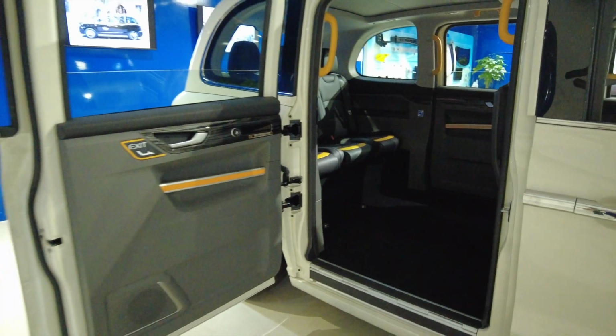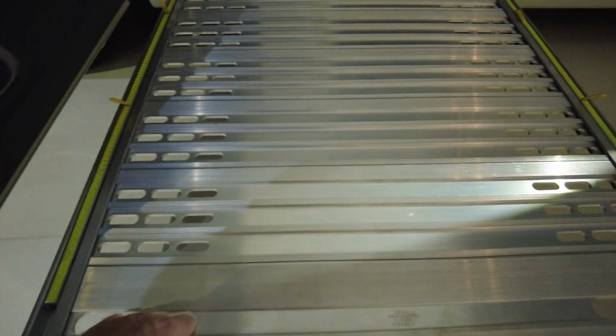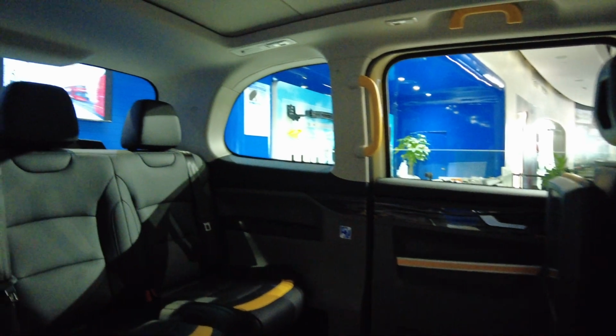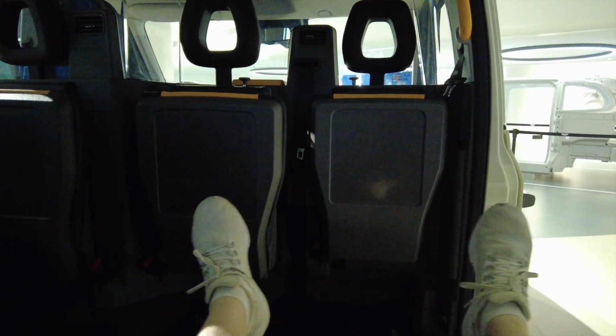Opening this, nice wide open, and of course down here, I'm going to pull this out for wheelchair access. Look at this, you even have a little moon roof here. Panels can go away, 3 seats in the back, plus 3 folding seats here, so 6 people. If you're a tall guy, your legs can go out forever. I can roll down the window, plenty of lighting.